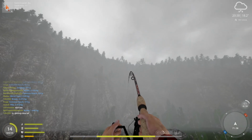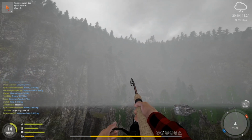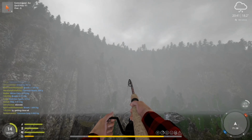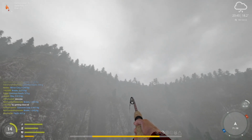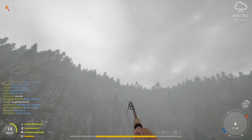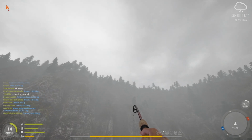I'd love to know what this is though. It's got to be 2 kilos, right? Doesn't it seem like whatever this is is probably about 2 kilos? And a fighter. He's kind of giving up.